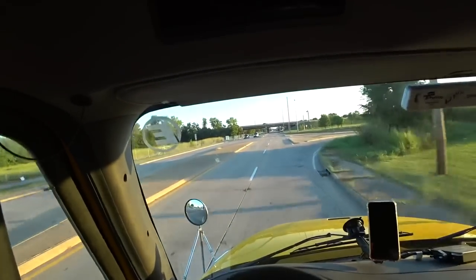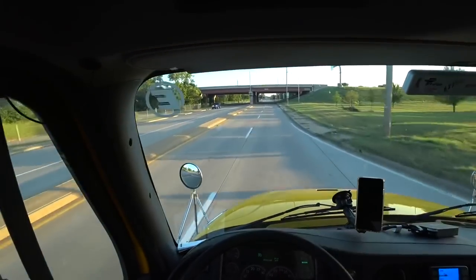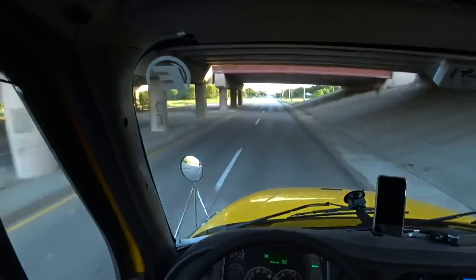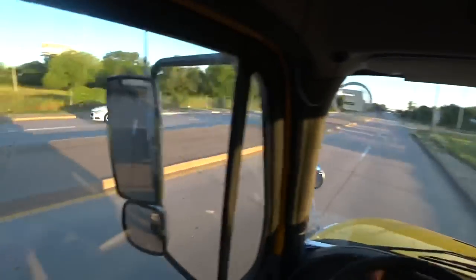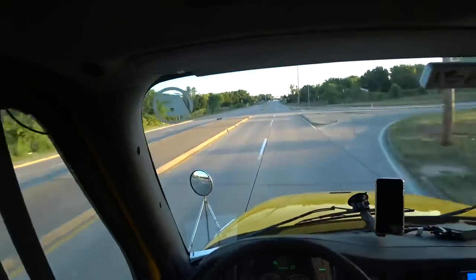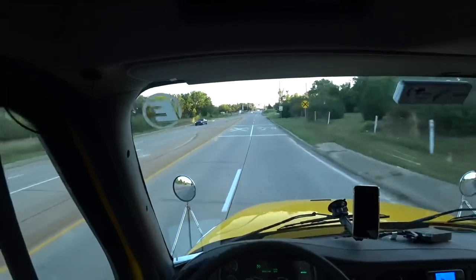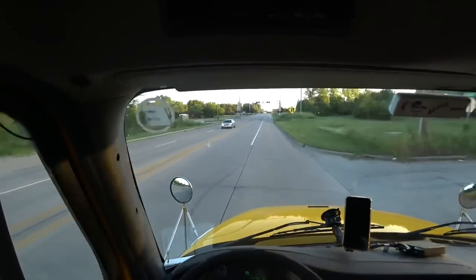All right, we are headed to our first stop. We've got four stops on this first route. The first one's got one pallet. The second one's got one pallet. The third one's got two pallets. And then the rest of the pup trailer, which I'm pulling a pup trailer. If you don't know what that is, that's a 28-foot trailer. The rest of it's going to another location. All of it should be relatively easy.